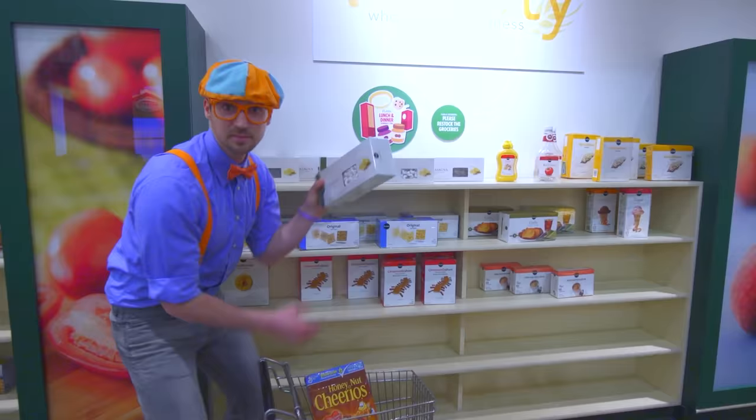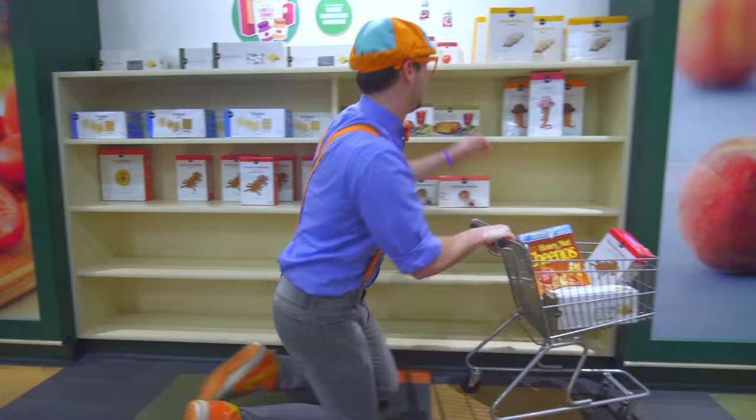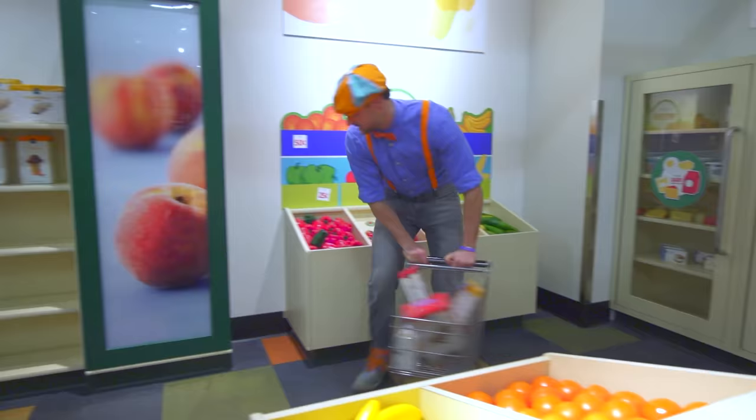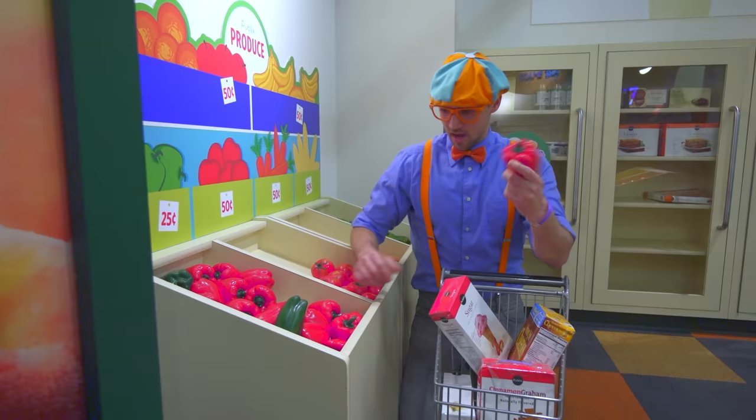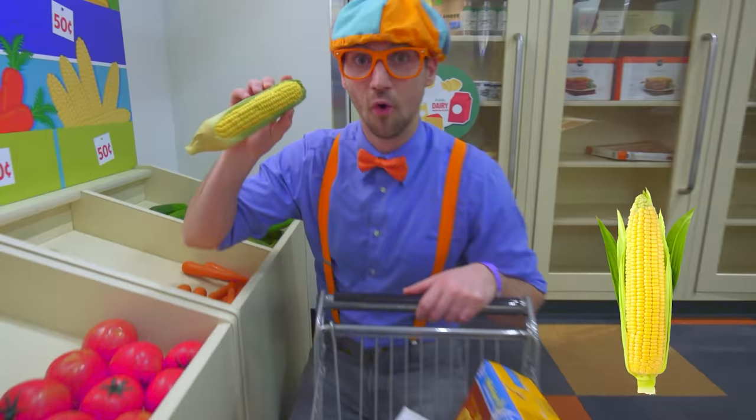I love lasagna. And cinnamon grams. Ooh. Some ice cream cones for dessert. Ooh, yes. Some vegetables. I love the produce. So healthy. Like pepper. Let's do the green pepper. And a red tomato. A carrot. Some corn. Nom nom nom nom nom nom nom.